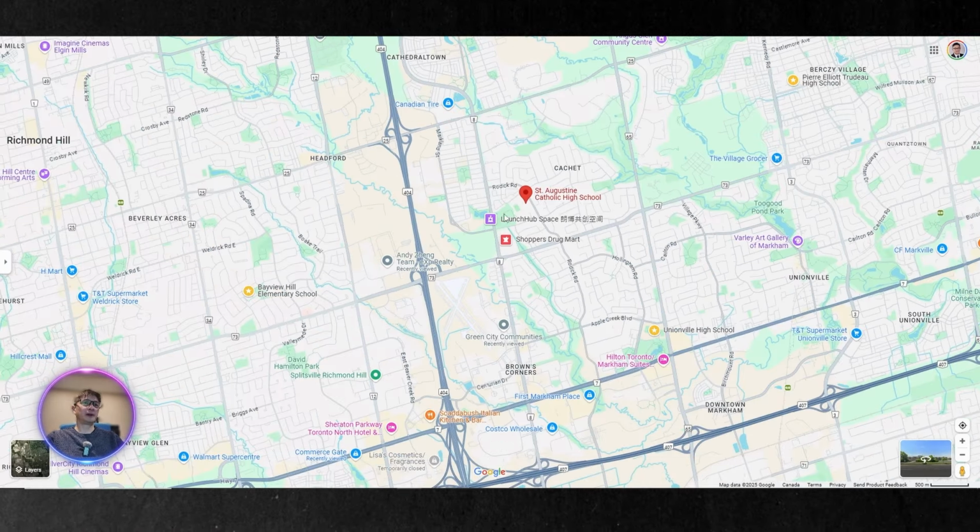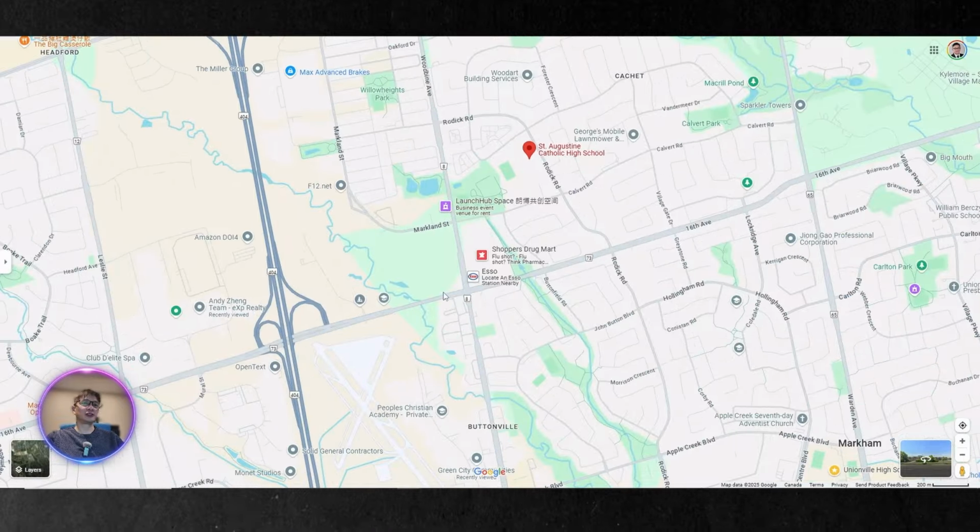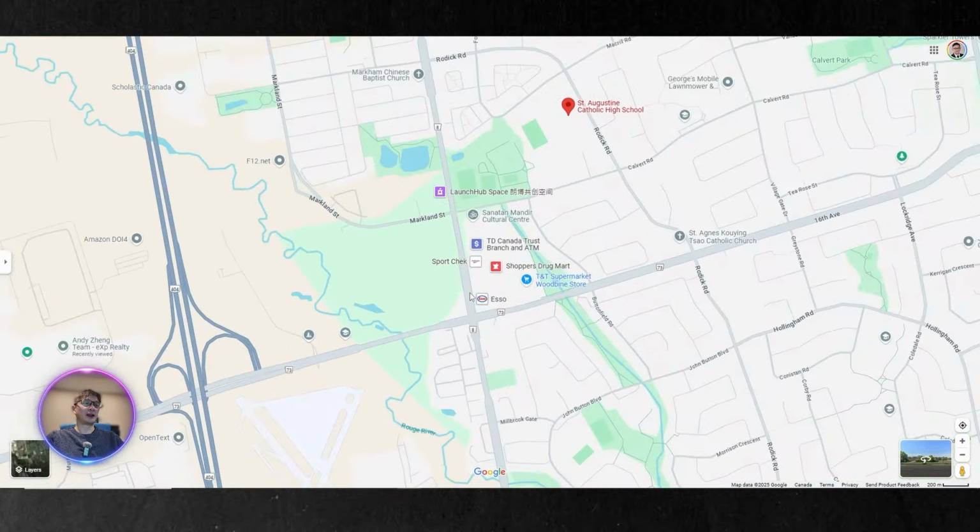And just zoom out a little bit and you can see that at the intersection of 16th Avenue and Woodbine, here you can find the Cachet Center.